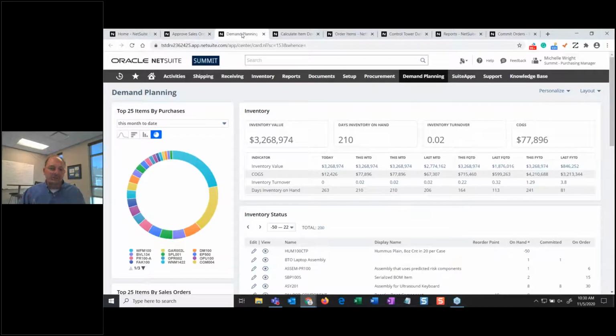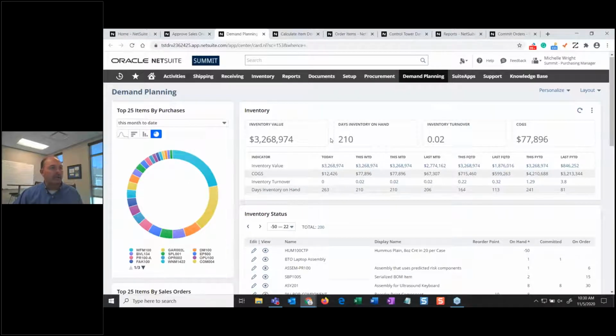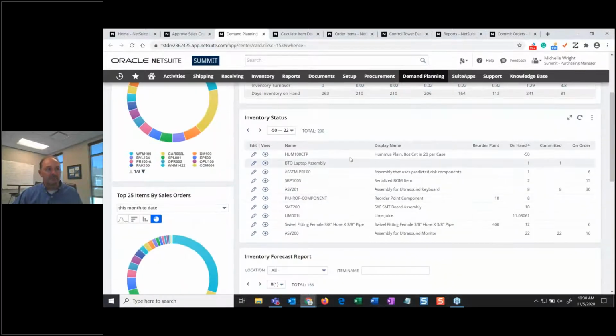So what I was going to walk you through is an example of, okay, we've got all these orders. They're all approved. NetSuite has a very robust demand planning engine. Think of MRP. So again, on the dashboard itself, you can see top 25 items purchased.